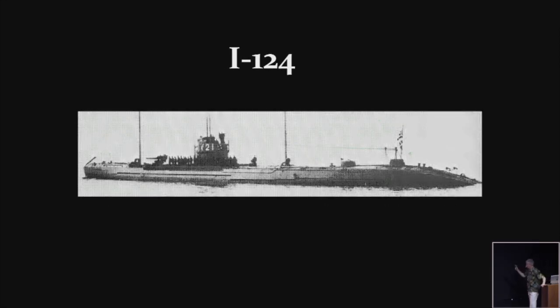This is the Japanese ship I-124 in the early days of World War II. It was used to lay mines in the waters off Darwin in northwestern Australia. It was discovered doing this by a couple of Australian corvettes. They located it and sank it with depth charges. I think it's about 200 meters of water, if I remember correctly, and some divers did find it recently.